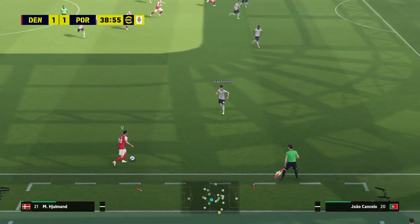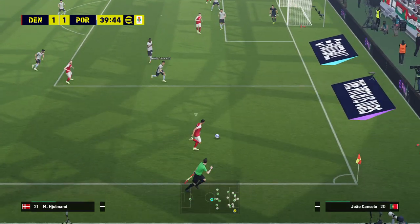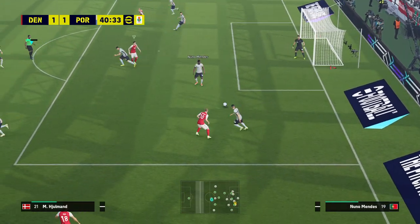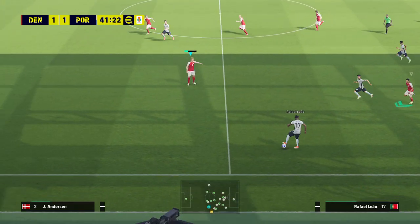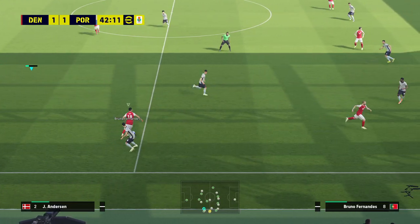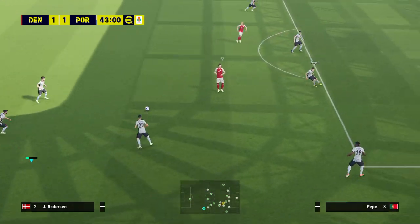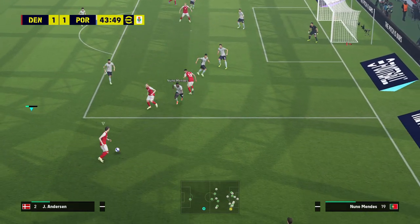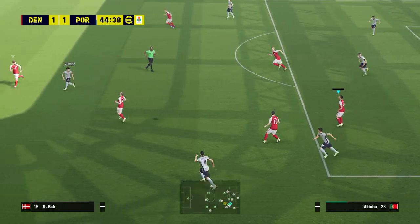Out to the right. And he skips past his man. Can he latch on to this? Vince! Bruno Fernandes. Here's Rafael Leão. No outsmarting him this time. Eriksen. And here's Eriksen. Skillfully cut out, he is so at ease on the ball.